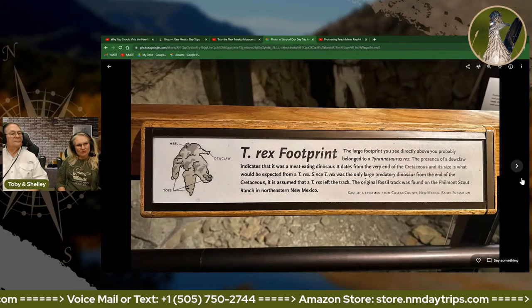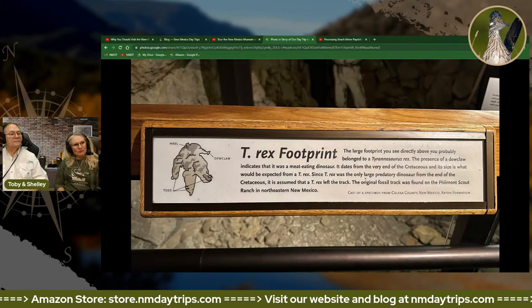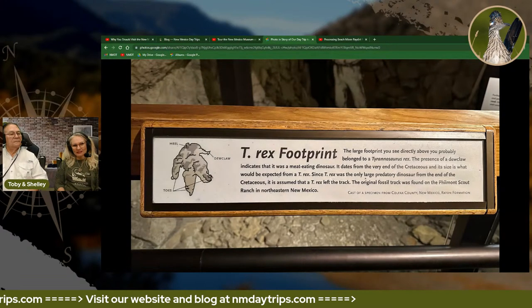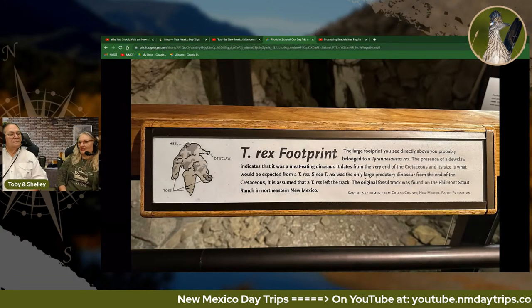The presence of a dew claw indicates that it was a meat-eating dinosaur, dates from the very end of the Cretaceous, and its size is what would be expected from a T-Rex. Since T-Rex was the only large predatory dinosaur from the end of the Cretaceous, it is assumed that a T-Rex left the track. The original fossil track was found on the Philmont Scout Ranch in northeastern New Mexico.